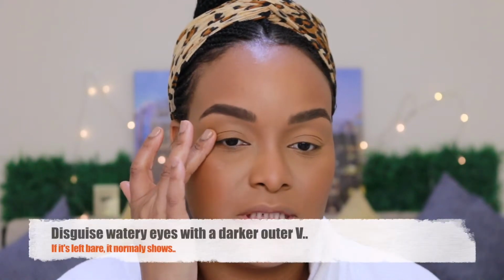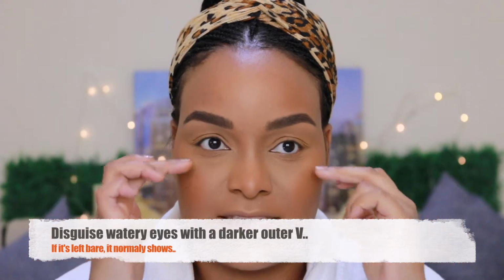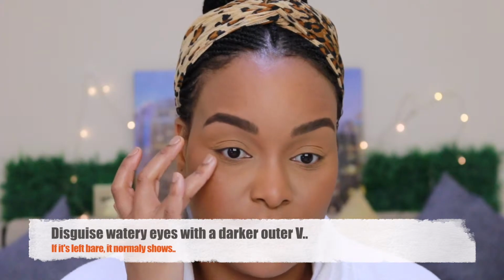Also, about keeping it simple: if I just put, let's say, bronzer in my crease and leave it like this, if I was to water, and someone was up close to you, they can see the watery eyes. So if you're having this watery eye situation, make sure you darken the outer corner of your eyes with a deeper shade that's darker than your own makeup, because your foundation and your concealer will start to come off if you're watering. At least if it's darker in that area, it won't be so apparent to the eye that that's what's happening. So that's what I've been doing.